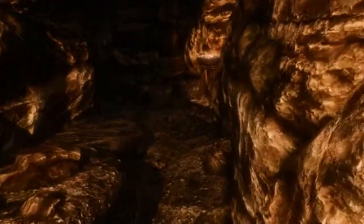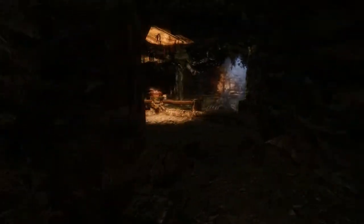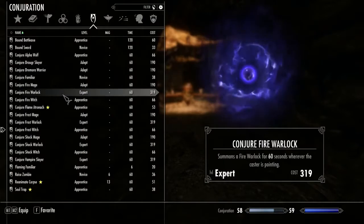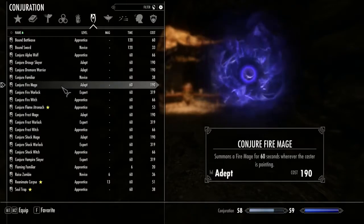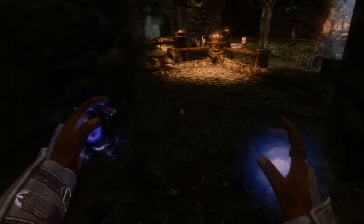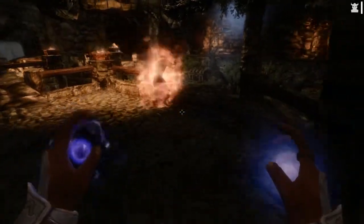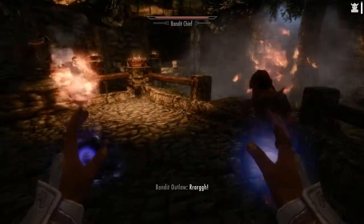Yeah, to be honest, I was just about to switch out weather mods. I was working on this conjuration spell pack, and I thought, well, when I'm done with this, I might switch out weather mods. Let's try the Fire Mage. The Fire Mage is an adept level. Fire Mage. You can see he's got flame cloak, he's got a stronger flesh spell.